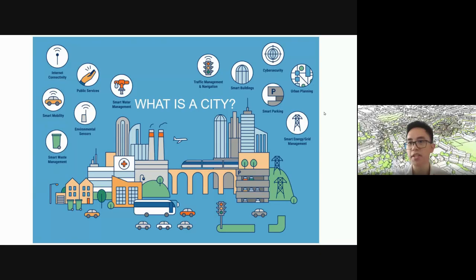Smart buildings, environmental sensors. So these are sort of the new things that are coming into cities these days. You see this in the really big cities like New York, Tokyo, Sydney. I think Canberra in Australia is an even more developed city, and a bunch of the European cities in the Netherlands, like London, Paris, and I forget which city in the Netherlands. I just call it the cycling country.